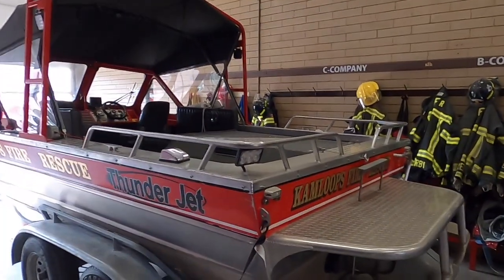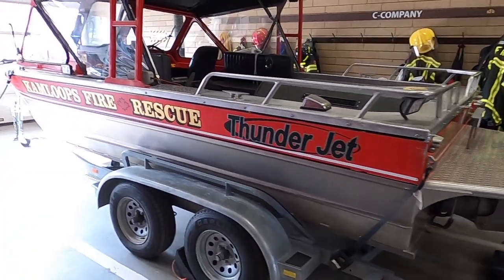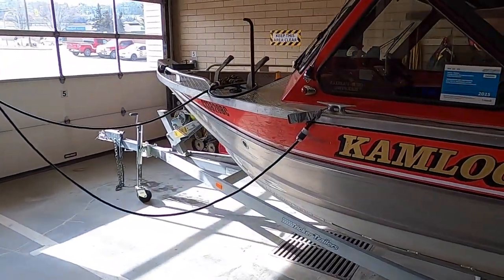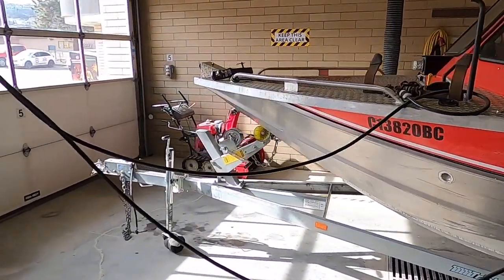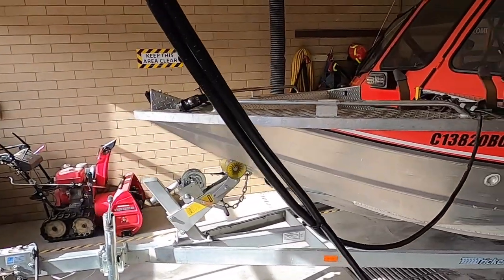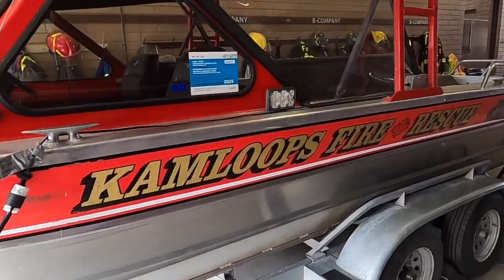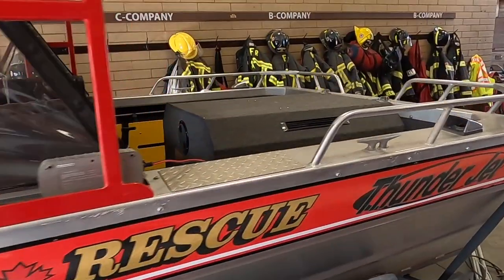equipment in action. And the other piece of equipment that's here at Station 1 at the moment is our jet boat, which shortly will be headed down to Park Place, to sit on the river ready to go. That's a lot faster for us to be able to respond when the boat is already docked and in the water. Now this particular boat is a jet drive engine.